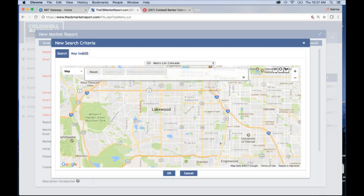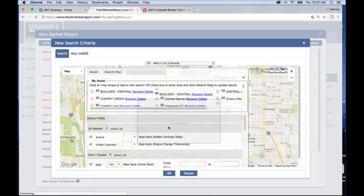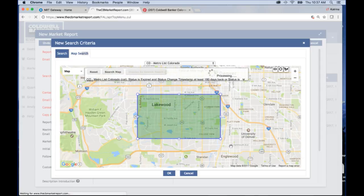I selected the rectangle, so I clicked my mouse button in the map. I've released it, and now I'm dragging my mouse, and I'm just going to type in Lakewood. Not sure why that comes up like that because it's really irrelevant, being that we've already named it. So now you're going to see the map autofill with the data and the listings based on the criteria that we've preset. In this case, I've kind of left it wide open. I'm going to get all expired, all solds, all actives, and so on.